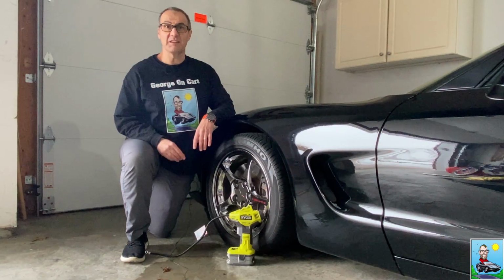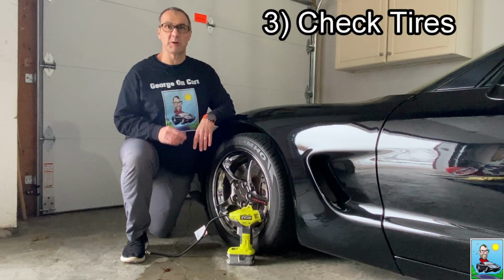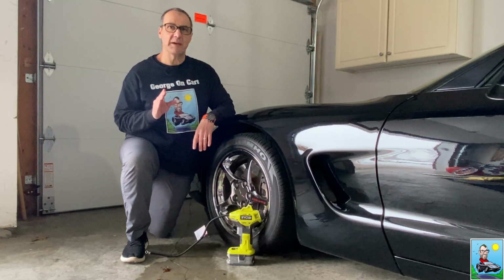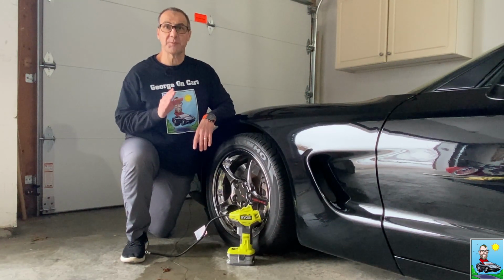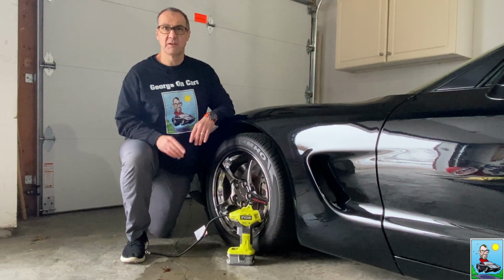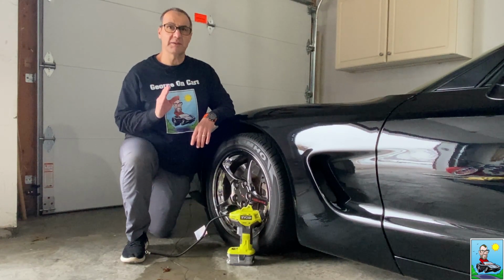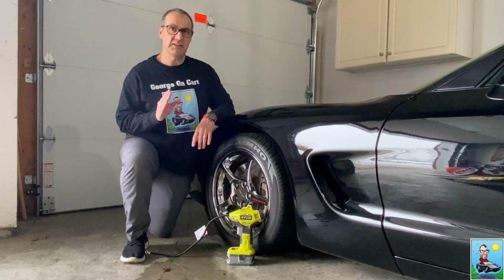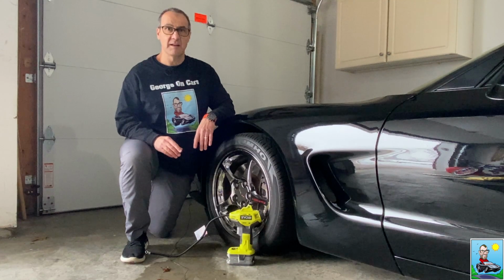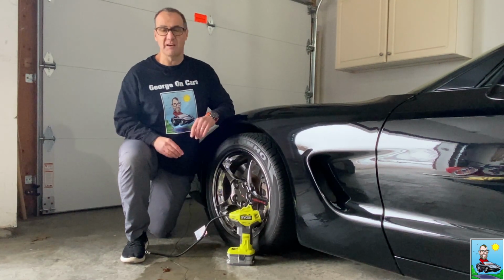Now, the third thing I like to do is I check the tire pressure. When I put my car away for the winter, I always put some extra air in the tires, which helps prevent them from flat spotting. But I always seem to lose some air over the 4 months that the car sits. So what I like to do is I take my tire pressure gauge and I check each tire to make sure the pressure is set to the manufacturer's recommended settings.